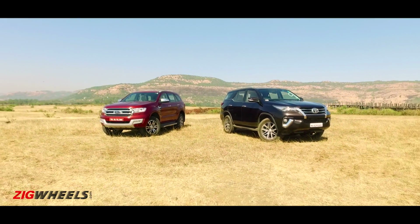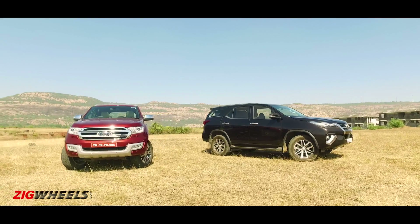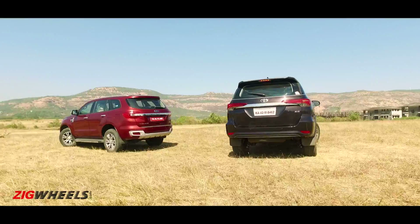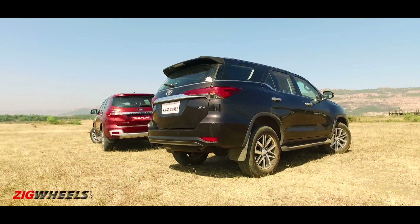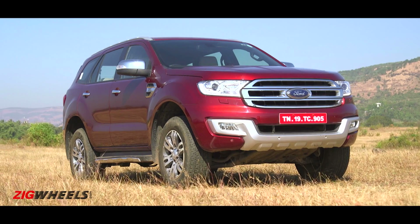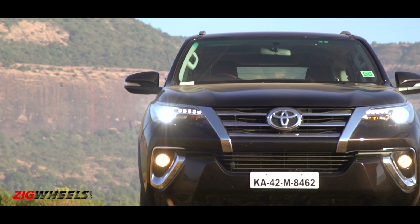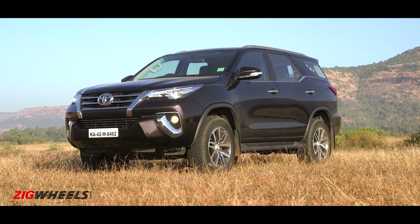Ford Endeavour and Toyota Fortuner. They're two of the most important SUVs in the country, but they're not SUVs for me today. One is Rocky Balboa and the other is Apollo Creed, ready for a rematch just like in the movie Rocky 2. Well, you see, the Ford Endeavour did really well in India but eventually ran out of steam. The Toyota Fortuner, on the other hand, sold really well until Toyota pulled the plug on the older version.